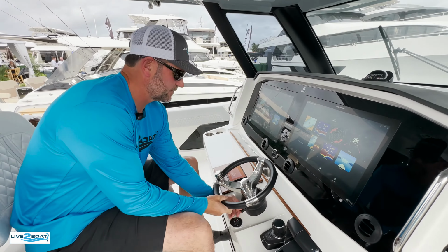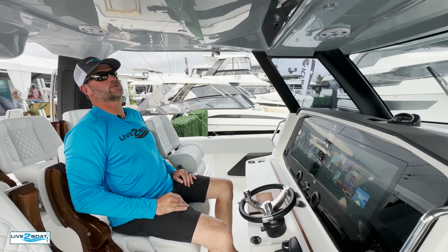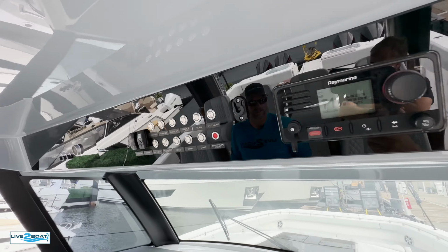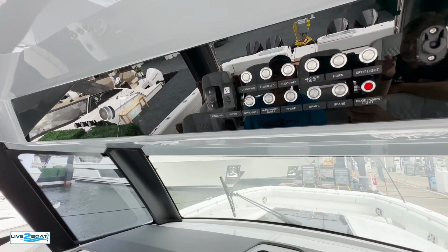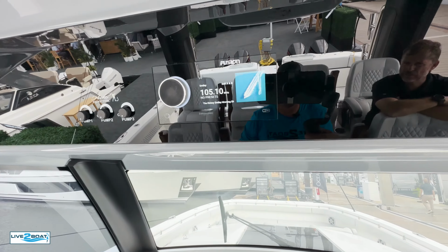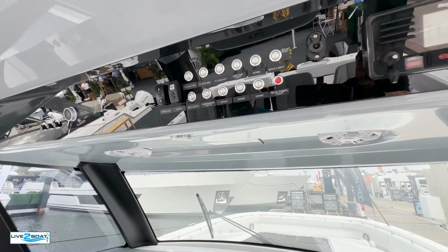Adjustable wheel, stereo control, VHF, your lighting. And right on here, the left is the 3 pumps for your hooker sea chest. So it's all variable speed. So depending what bait you have, you can pump it up or ramp it down.